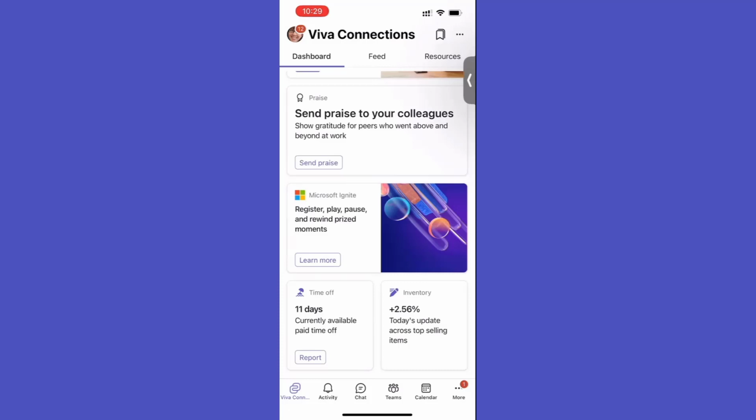So, to wrap it up, we talked about the custom cards and extensibility. So I think I'm going to hand it over to Luca to talk more about extensibility that is available with Viva Connections.